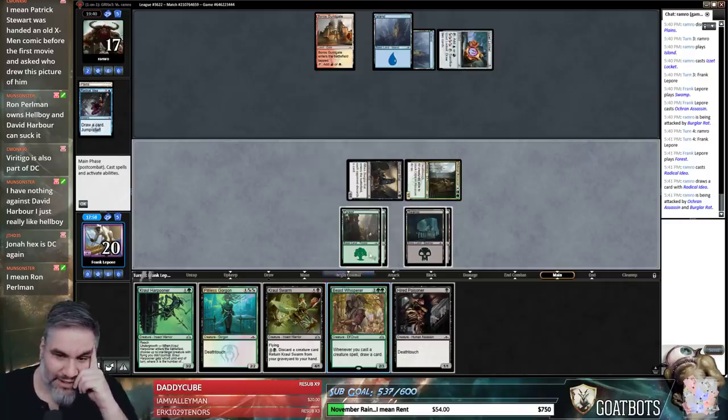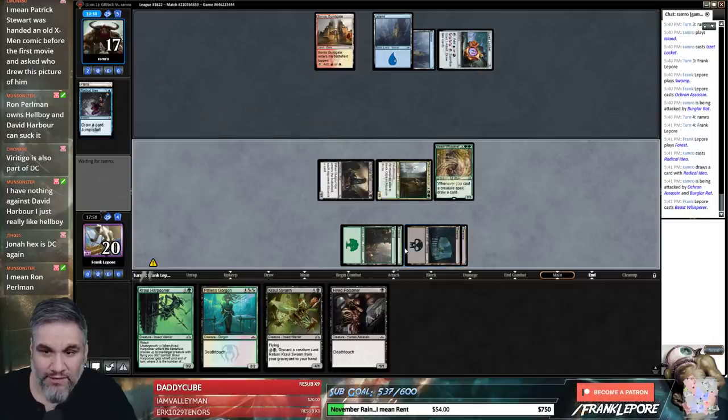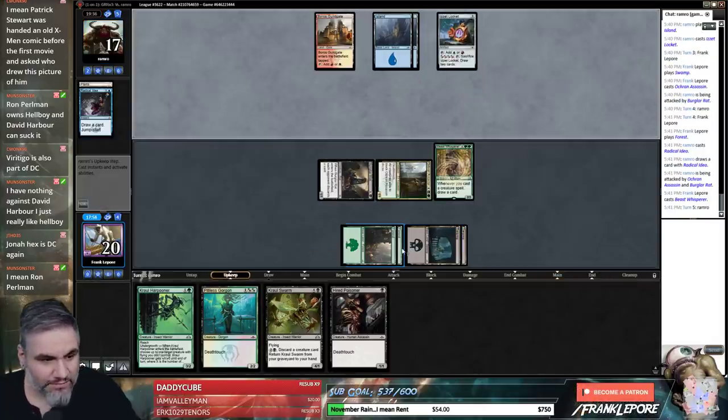I feel like we just run this guy out there. Next turn we can draw two if it survives. Don't Disdainful Stroke me, bro. They didn't. All right, I'm okay with it.